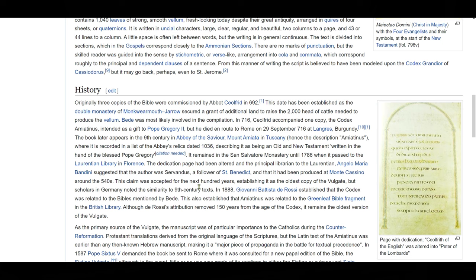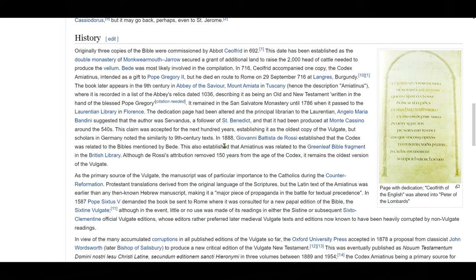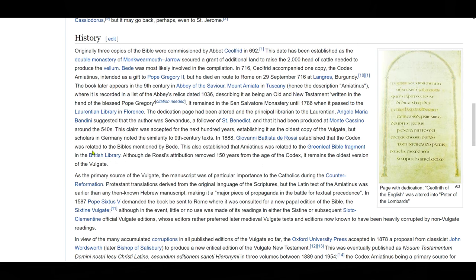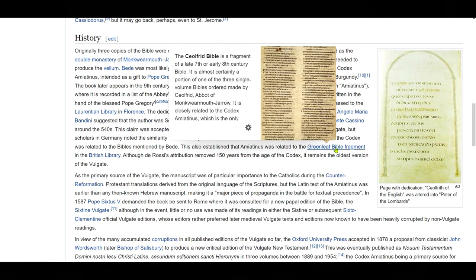and then it wasn't until much, much later, in 1888, that Giovanni Battista de Rossi established that the Codex was related to the Bibles mentioned by Bede. This also established that Amiatinus was related to the Greenleaf Bible fragment. So it's a fragment of a late 7th or 8th century Bible. It's almost certainly a portion of one of the three single volume Bibles ordered made by Ceolfrid, Abbot of Monk Wearmouth-Jarrow.